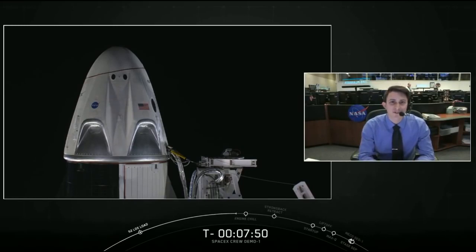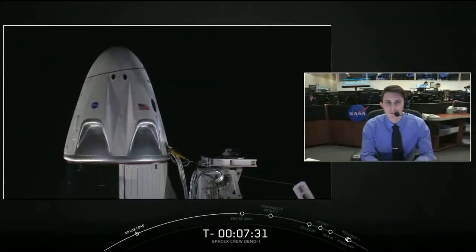Hey Tom, welcome to Mission Control Houston. Right here, the teams behind me are looking after the systems of the International Space Station, which is, of course, the ultimate destination of Dragon launching today. Over the next day, we'll be monitoring Dragon through its approach to the International Space Station, and that's when things will really start to pick up when it's just a few kilometers away.